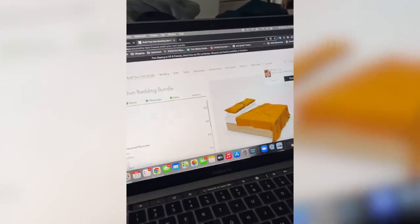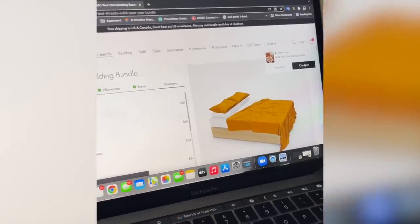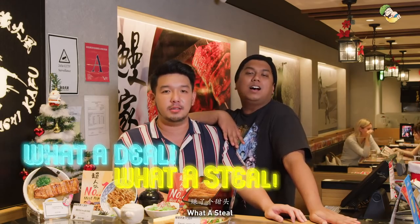I love $400 of money being taken from my bank account and being used on bed sheets. $400 of money. It's the way that I almost forgot to take the other sheets out and almost spent $800 on these sheets. Found a coupon code for 10% off. So instead of $400, it was $360. What a deal! What a steal!